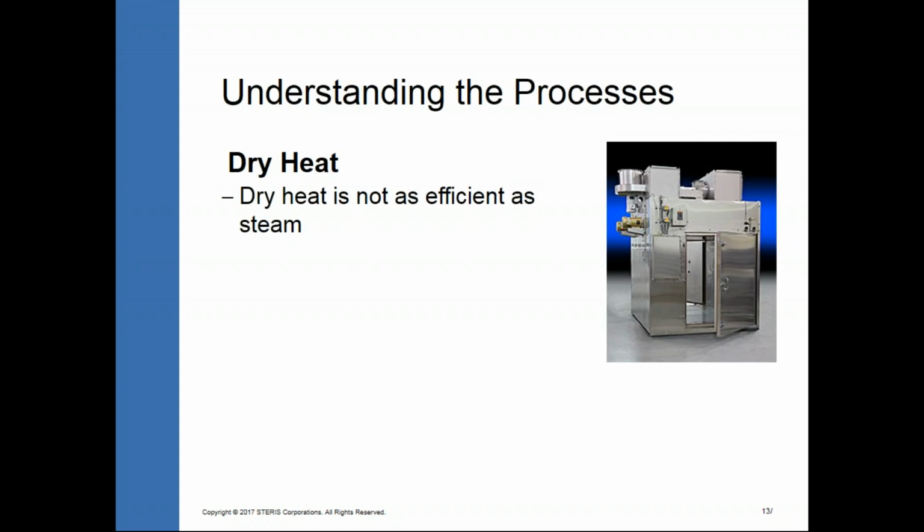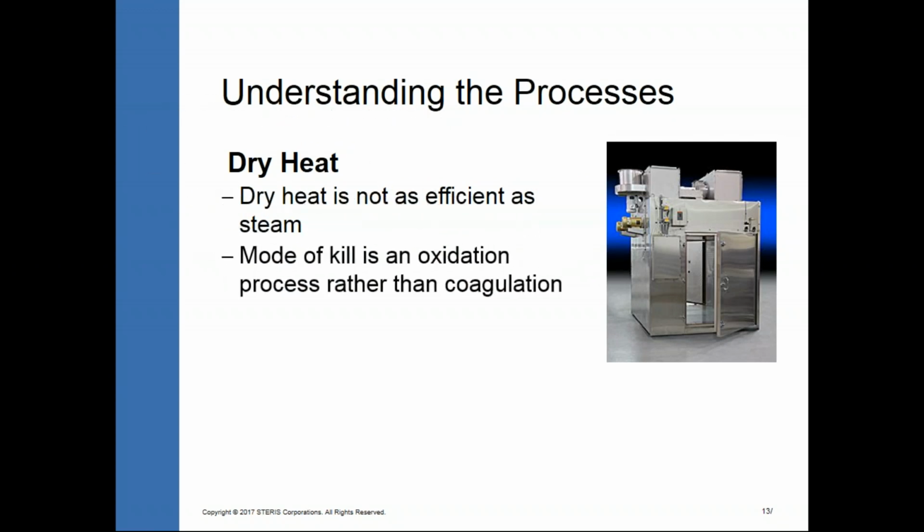So why is it not as efficient as steam? It's because the killing mode is different. With dry heat, we're dealing with a kind of oxidation or a burning process, whereas in the steam, it's a coagulation process, which is happening a lot more quickly and at lower temperature. So it's been proven that the oxidation or burning process is not as quick as the coagulation.